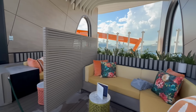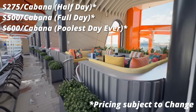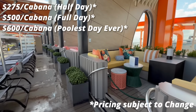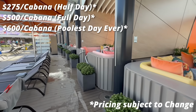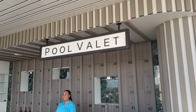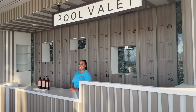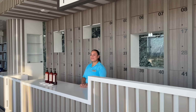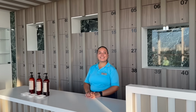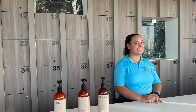Obviously, you have these brand new cabanas. Now, there are cabanas on the other ships, and on the newer ships, they are facing towards the pool. But these cabanas are redesigned, innovative, and are going to have pool service. This pool valet is awesome. All day long, you have everything from sunscreens to aloe vera and sun lotions, as well as a locker system, all complimentary.